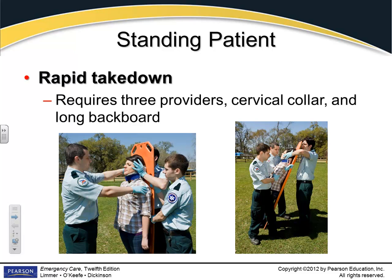The rapid takedown, we're going to do this in labs one day. Oftentimes you'll get on scene and the patient's out walking around and you start talking to them and they go, yeah, my feet are kind of tingling. You're going, oh, brother. But many times they're out walking around because they think, if I get out of this car, it's going to be safer. And sometimes it is.